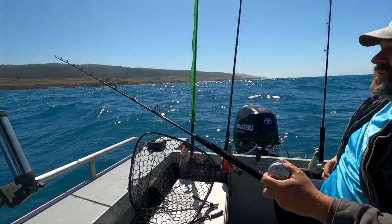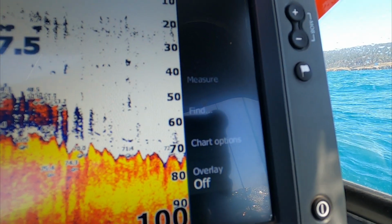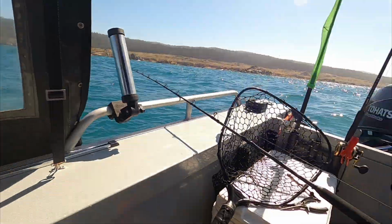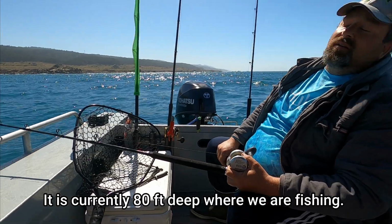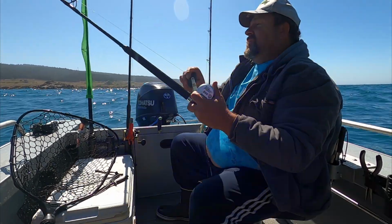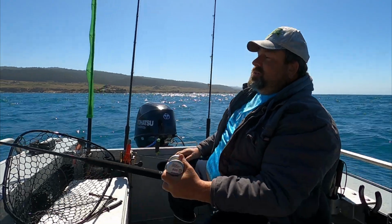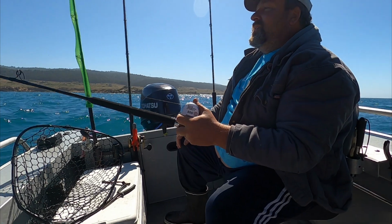What do we got on the fish finder? We just passed the big bait ball of fish down there. We're kind of still in some good rocky area though. How deep? 80 feet. All right, we're on the bottom here. So with this, I like to go to the bottom and then just kind of bounce it off the bottom of the rocks with the boat. And you're using the shrimp flies? Still using the shrimp flies.